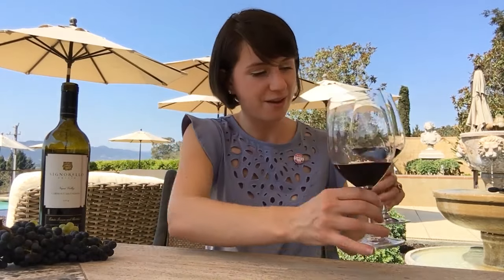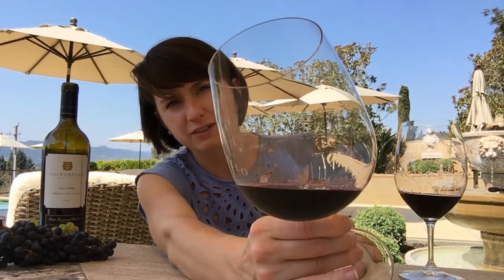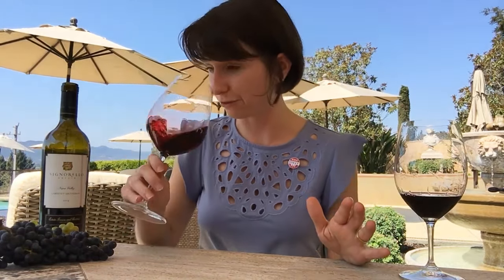Here is glass number 2. Very different. You can see that the opening is a lot smaller than the width of the glass, so it's going to collect more of the aromas. It is so different, so different.